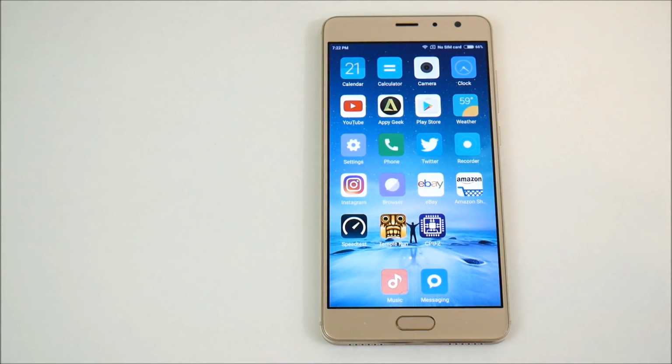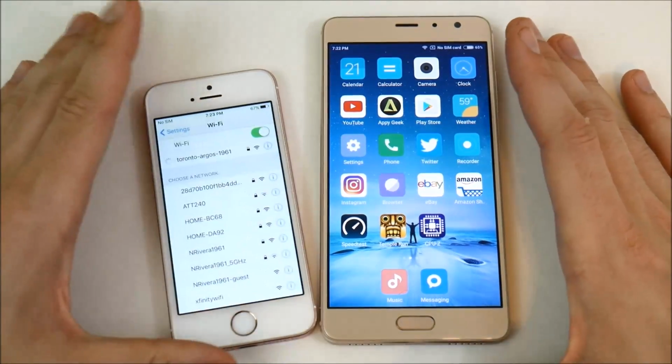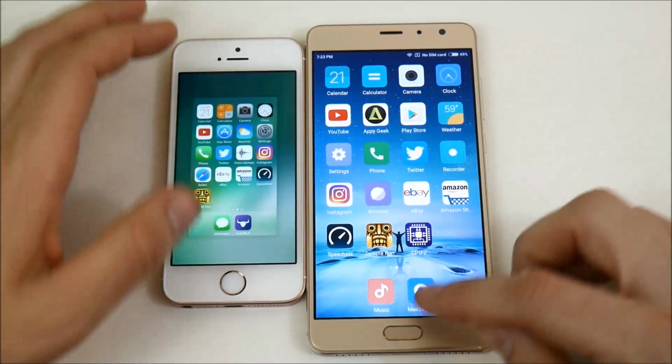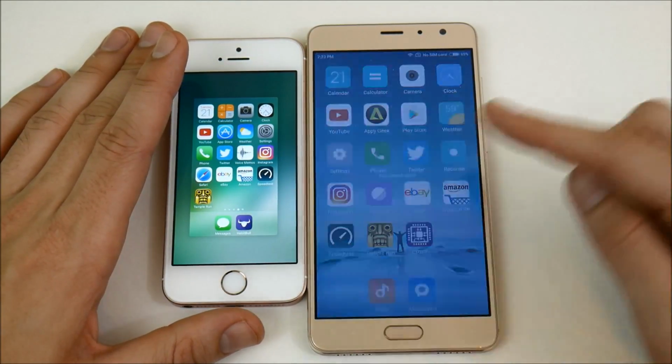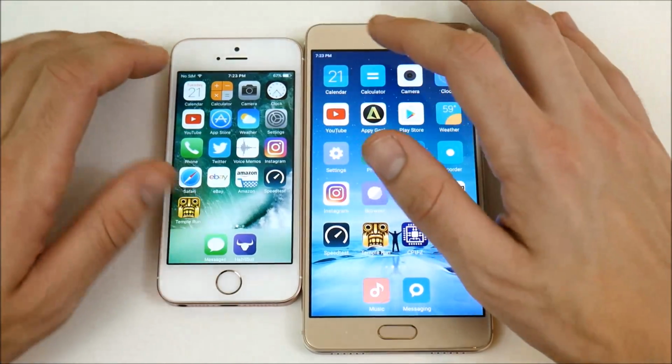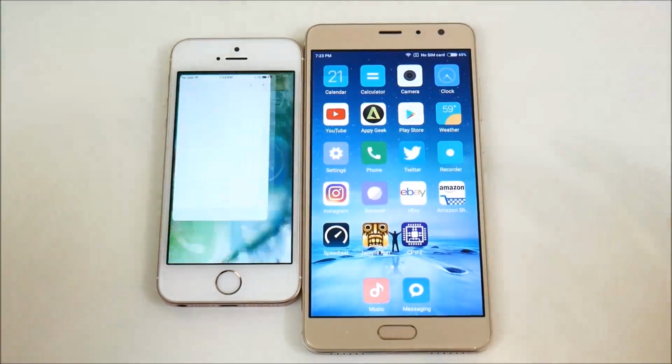Just give me 1 second here. And the SE was running on a different network, so we're gonna go ahead and do this here. And now they are on the same exact network. So let me close out the settings on both because they were both just in the settings application. And here we go. Let's get into this speed test. Let's get it in 3, 2, let's go.